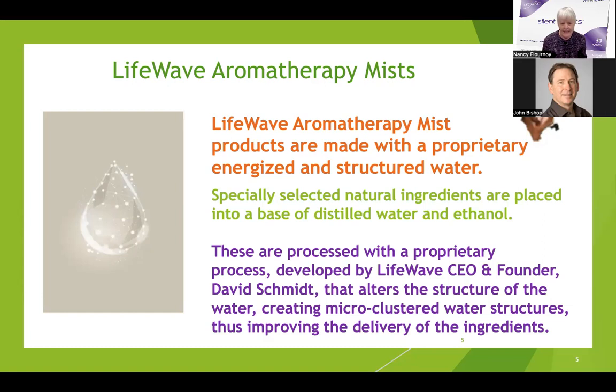And what he did, he's got two mists now. We're focusing on the Dream Mist to talk about sleep. And I assume there'll be other mists to come. But what both of these mists have in common is that the special items are infused in this structured and energized water, which he's been very careful to create, and one could probably have a whole talk just on that. But this water is important for helping the molecules get from our nose into our brain.